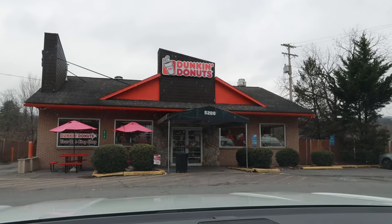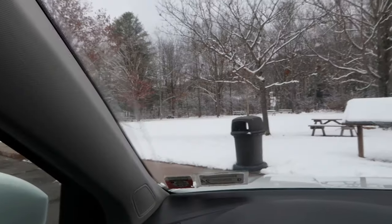And okay, bye. Dunkin' Donuts, coffee stop. It's my first pumpkin coffee that I got, and it's so yummy. And we're about halfway there, yay! It's starting to feel like Christmas, yay! I'm excited to get Christmas decorations.